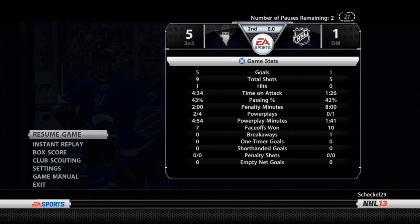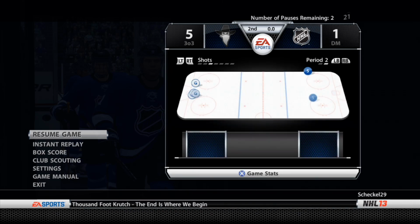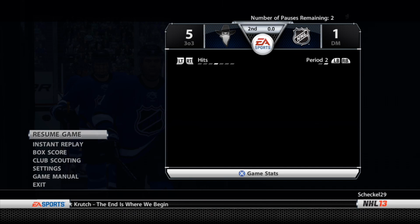5-1 after two. Offensive players for this team are having a delightful night. Yeah, it'll be interesting to see if they go soft with a lead like this, because I believe you can get a lead that's too big.